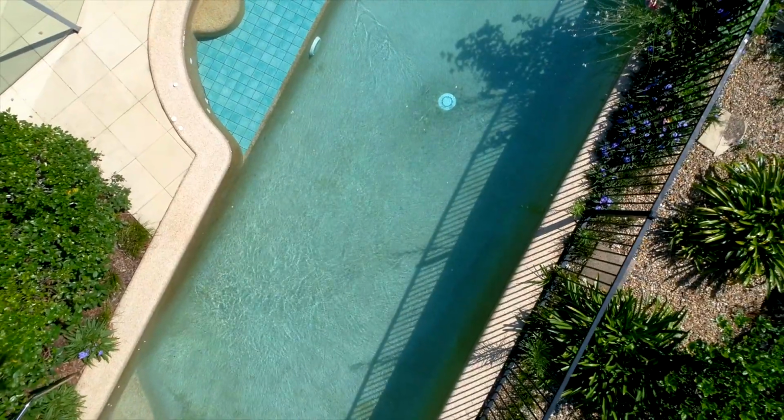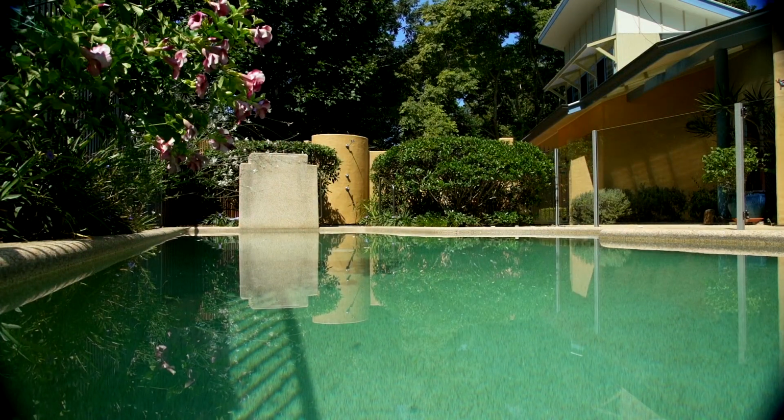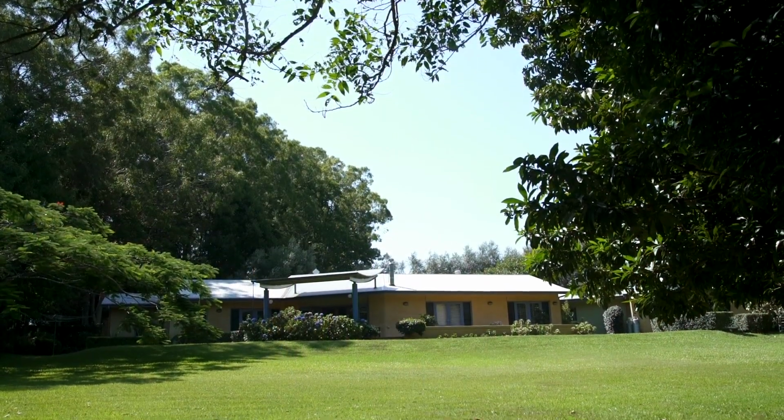Pool. Which is quite private, so we can swim in the nude, which is perfect. So a quick skinny dip in the pool. Yes. Fantastic. Especially after a day in the garden, because we've also got an outside shower. Not careful.